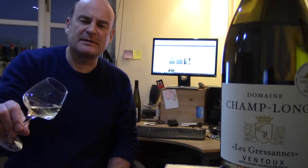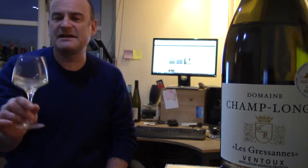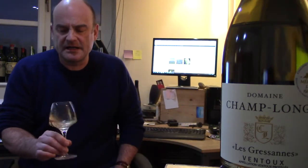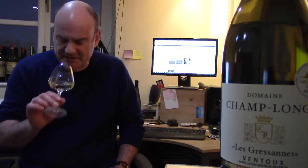So pretty colour, I mean it's a sort of pale canary yellow really, it just looks like a lovely thing in the glass. I'm just going to see what the alcohol is, this is 13, so you know it's not an extreme wine in ABV terms, but let's have a smell.